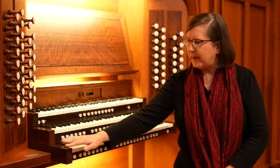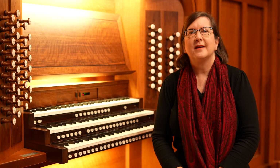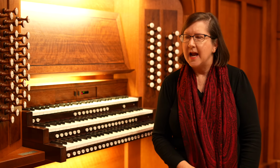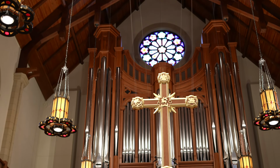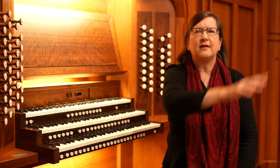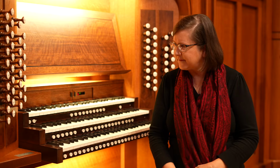The bottom manual is called the Great. It's the Great organ because it was really the first one developed when they first started developing organs. And that's the one where the pipes are way up in that second section. They speak directly out to the church, to the congregation, to the people in the balcony. And it's probably the loudest part of the organ. It's to have congregational singing, to fill up the church, fill up the sound. But let me show you a little bit about the Great organ.